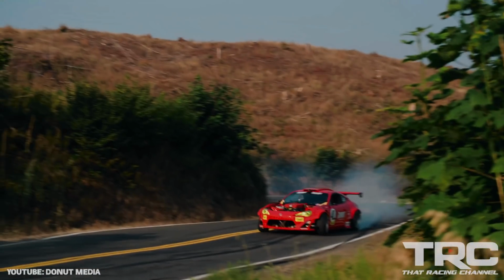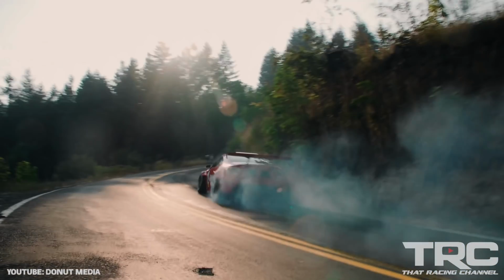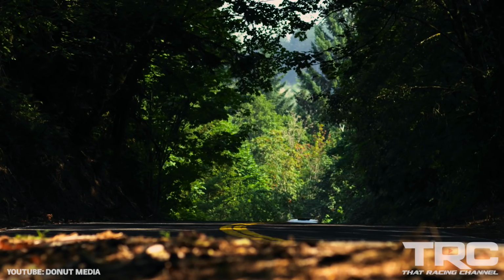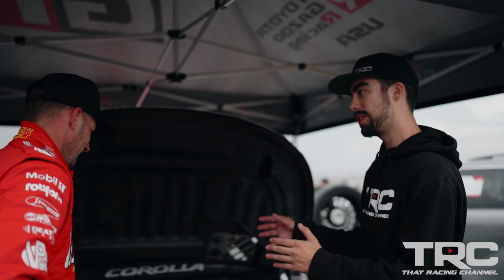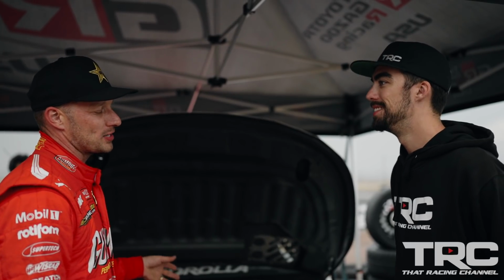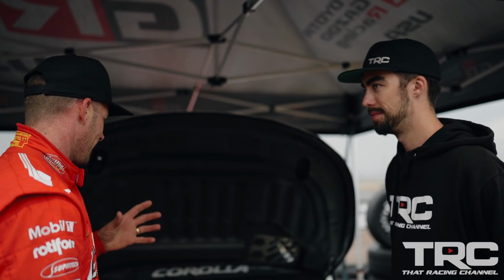So out of all the cars, I know you had the GT 4586. Yep. That car was awesome. We love seeing that all over Donut and all over Hoonigan and all those channels. So would you prefer this one or that 4586? Honestly, they both kind of have their own purpose. But this car is a lot more fun to drive. This is like the best setup drift car I've ever driven.